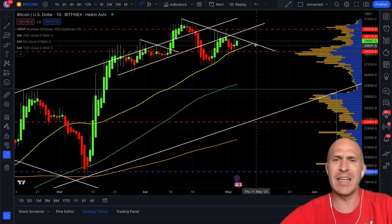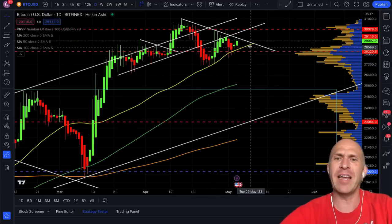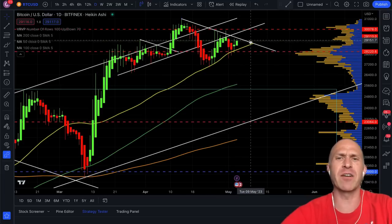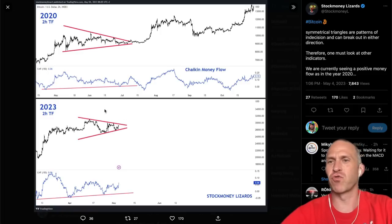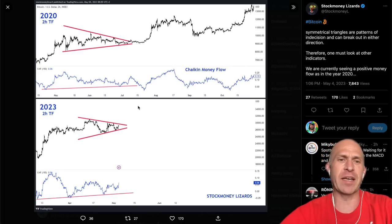Bitcoin today is in this wedge that is set to break out by May 10th. We just found support down there, finding some resistance right here. Bound to break out pretty darn soon. As a matter of fact, on a longer time frame, Bitcoin is in this symmetrical triangle pattern. Now, these are patterns of indecision and can break out in either direction. Therefore, one must look at other indicators.